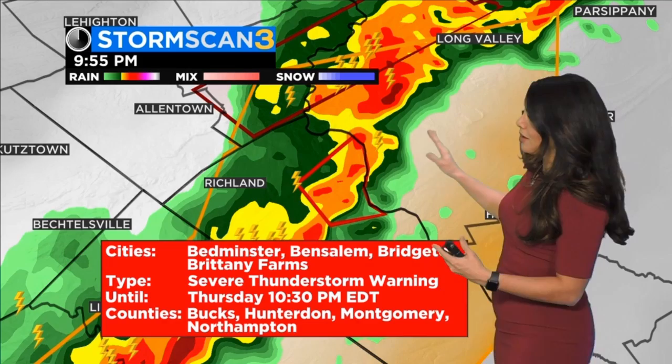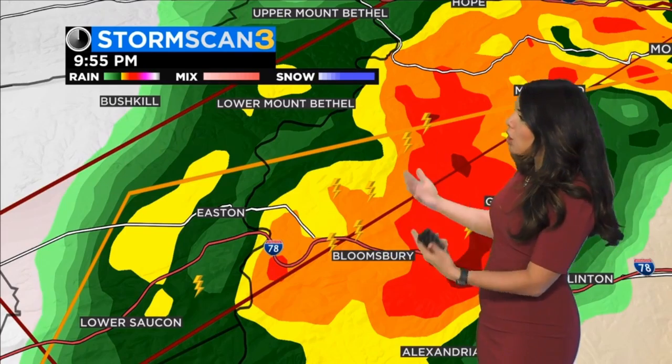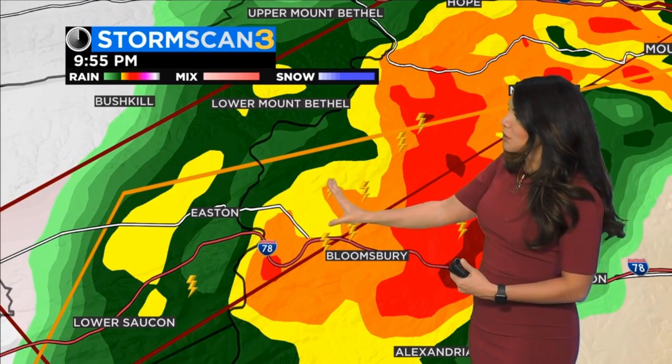We also have a flash flood warning to tell you about. If you are up in this area, Northampton County, right around Phillipsburg, a flash flood warning is currently in effect. We talked about this earlier as well. These storms have been slow moving and they've been raining over a certain area for a long period of time. This impacts some major roadways as well. I-78, Easton toward Bethlehem, you may be experiencing flooding on the roads. Very, very dangerous conditions out there, so you want to stay home in this area if you can.